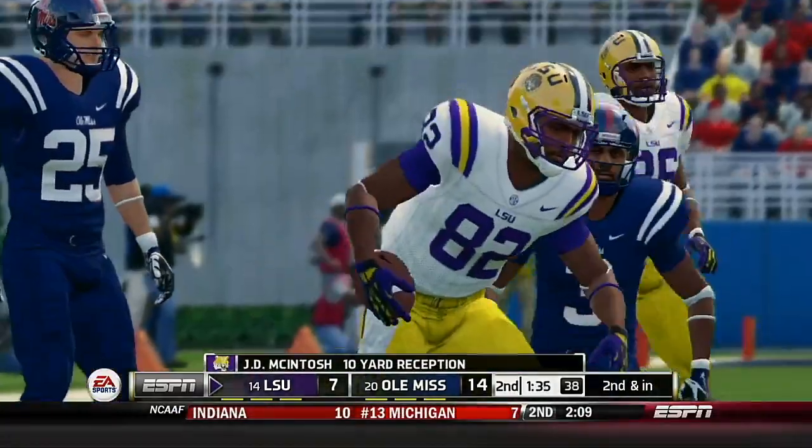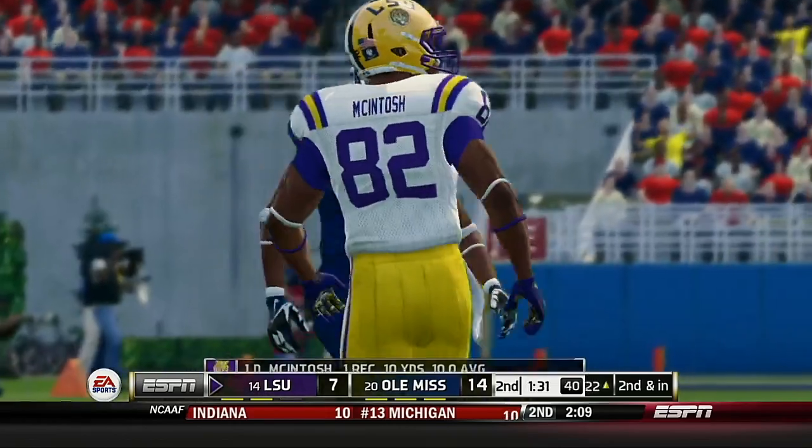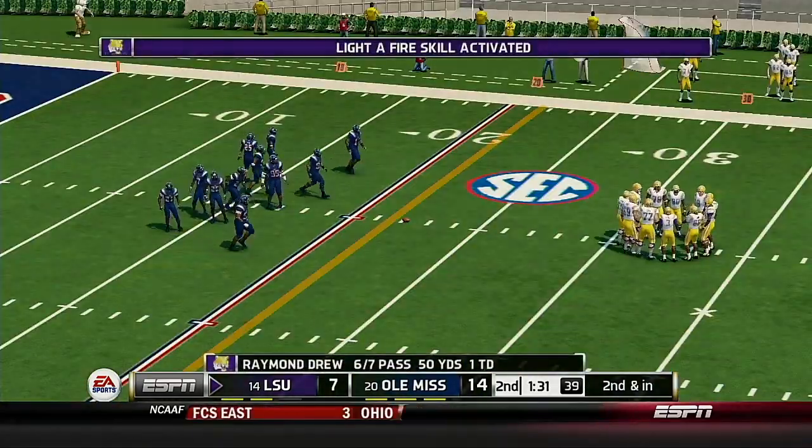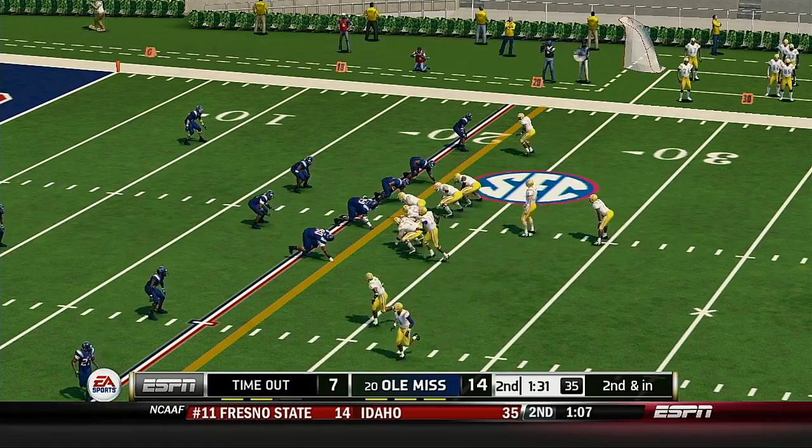Him hard at the 22. Number 3 brings him down at the 22-yard line. The Tigers will use their first timeout of the half. So it's second down, and they're only about a foot away from picking up the first down.